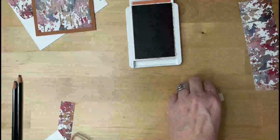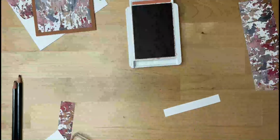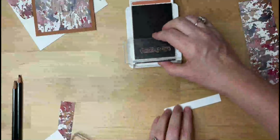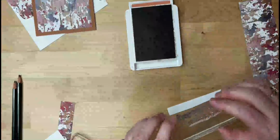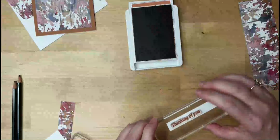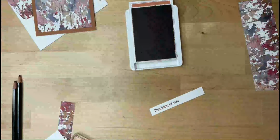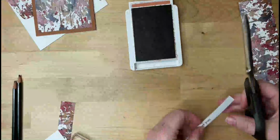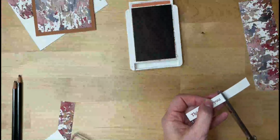Oh, that is crooked. That is crooked. I think what I need to do is put this on a bigger block. Sometimes with the little ones, a short, little skinny piece of paper, you can't really see where you're going with it. So I need to add it to a bigger block. Okay. Just going to trim the end off of this.